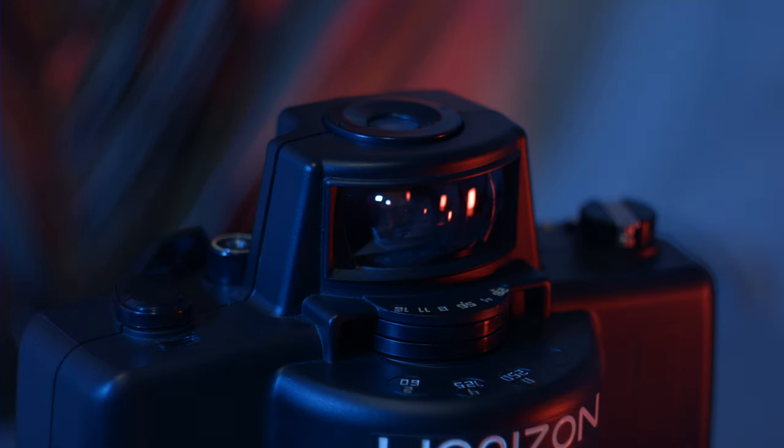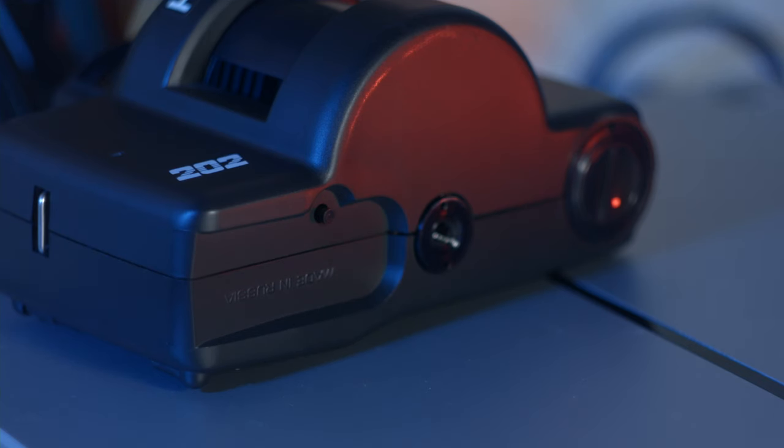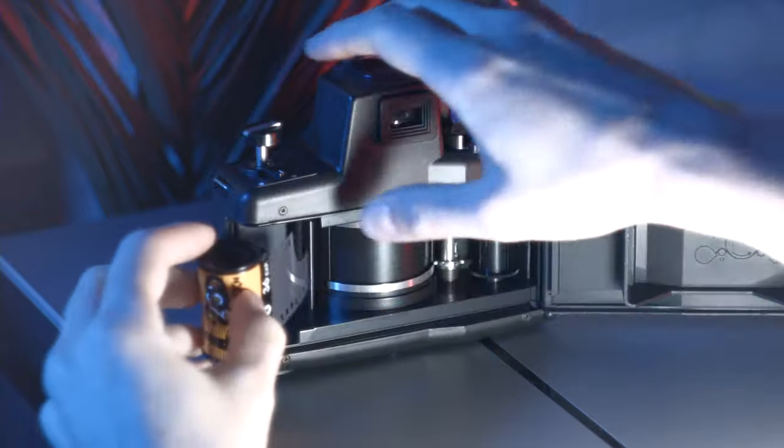Viewfinder matches the aspect ratio by 95%, and on top of it you got a water level that helps shoot with correct horizon line. The camera is made of plastic, which does not inspire confidence, but who cares? Let's see what's under the hood of this monster.